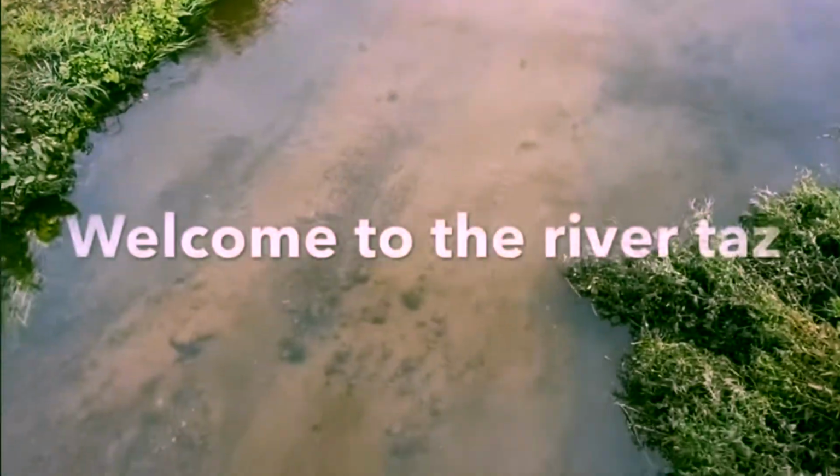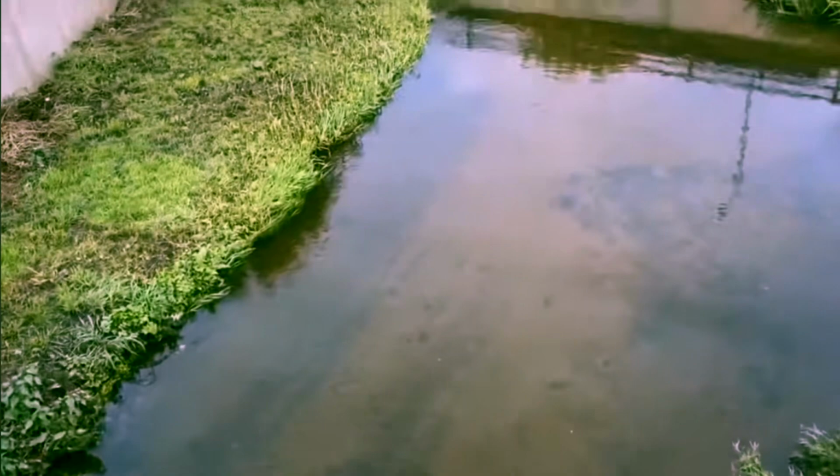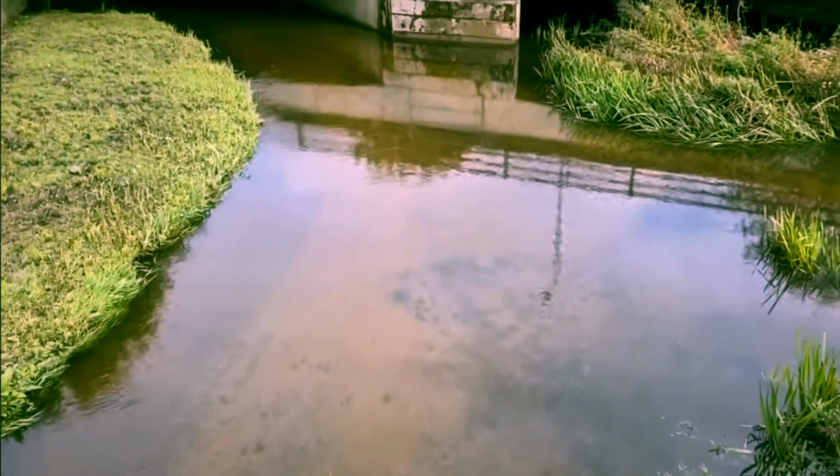Well, we're here. The water's lovely and clear. Didn't know this last night when I looked at it. I can see chub and stuff swimming about. Don't know if you can see them on the camera. Try and show you. Very hard to see. If any come close in, I'll show you.